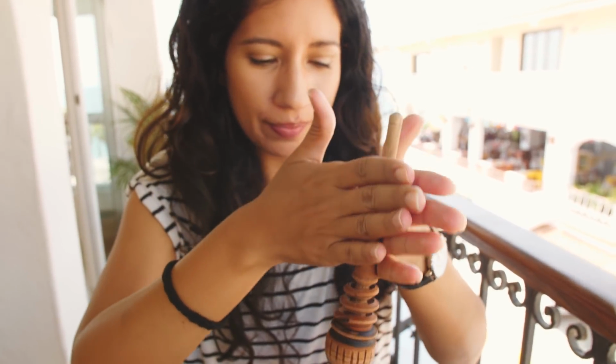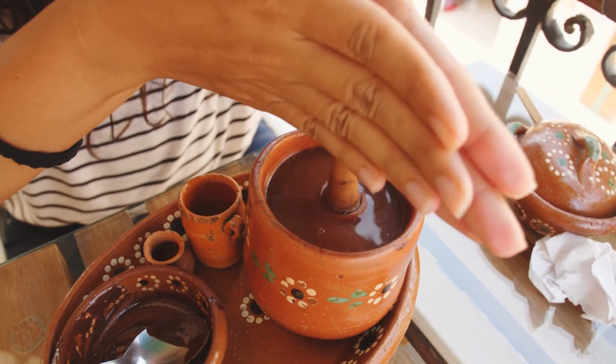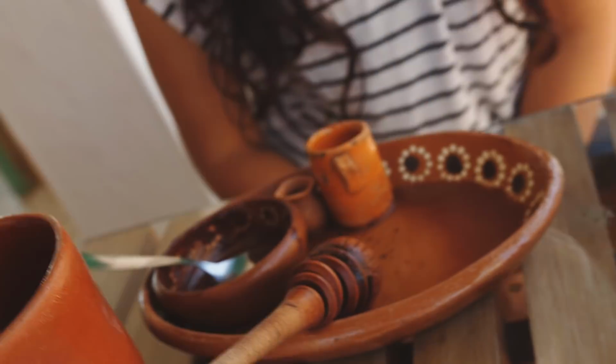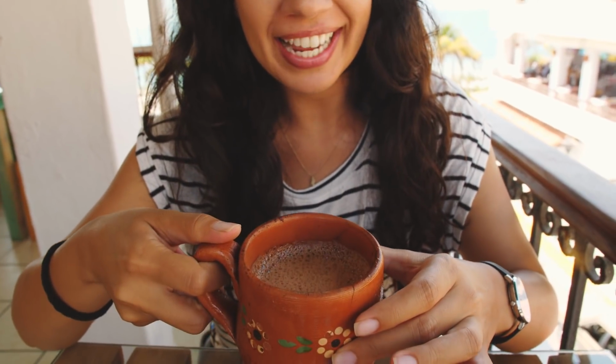I believe this is called a molinillo. The lady mentioned that you use it like this in the hot chocolate and it'll create foam. I feel like I'm going to fail. Sometimes you just gotta ask for help. There you go. That looks a lot better now. So chocolatey and really rich in flavor. This is way better than Nesquik. Oh, that is chocolatey. Wow. It's like an actual chocolate bar you're drinking.